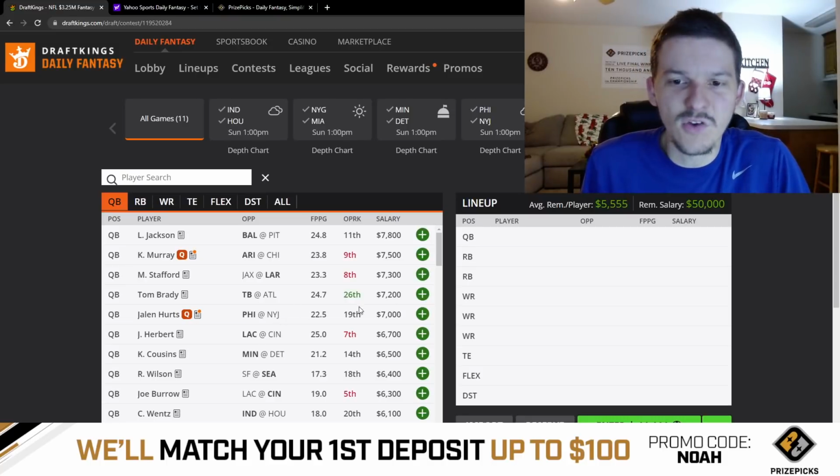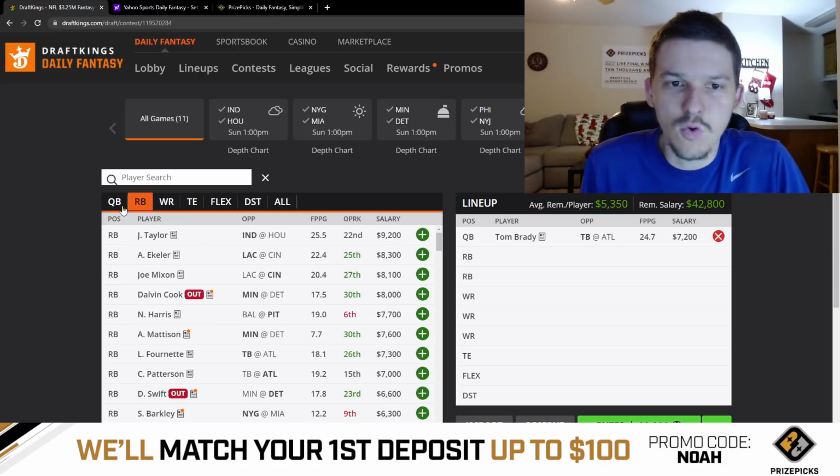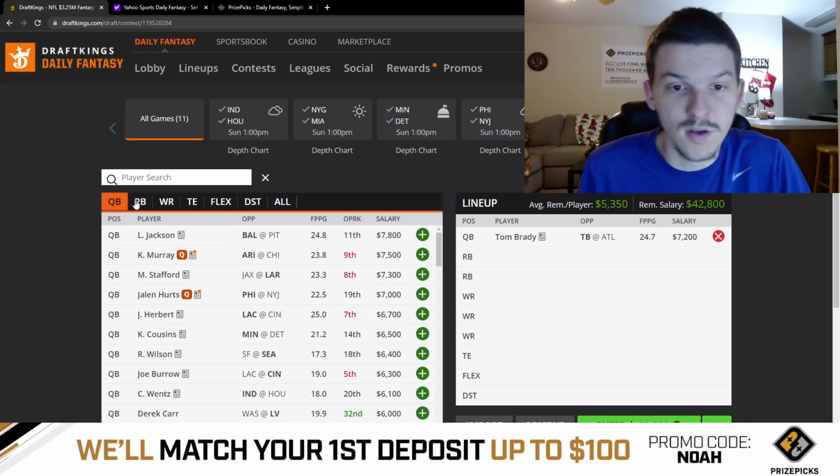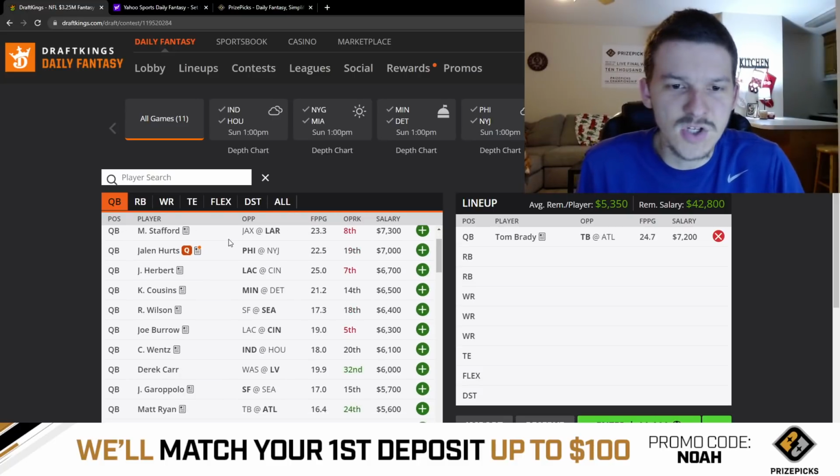I think it's 7,200. He looks like one of the better pay-up options at quarterback. Between him and Lamar, I give a slight edge to Brady, but I think Lamar is a really good play as well. And then in the mid-range, there's some guys I do like in tournaments that I'll definitely have in my tournament player pool, like Justin Herbert.